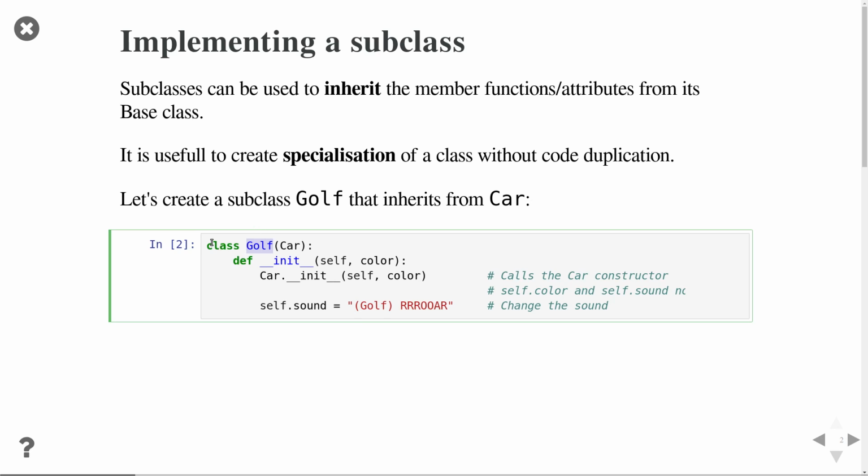So the way we do that is, in the first line when we define the class, in these brackets we always had this keyword object before. And so now we just replace it with the class that we want to inherit from. So in this case, from car. And then in the constructor function, we should also call the constructor of the car class.